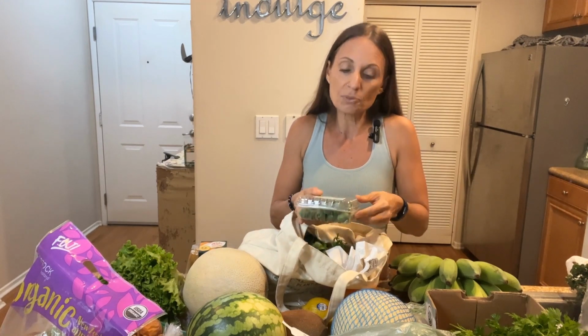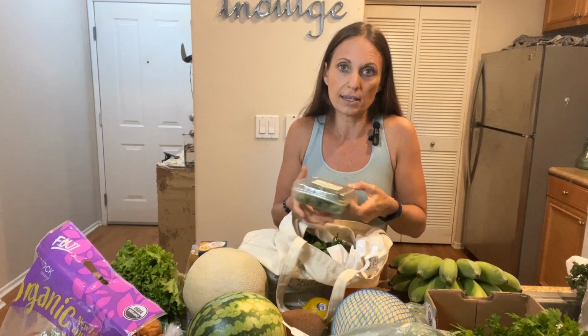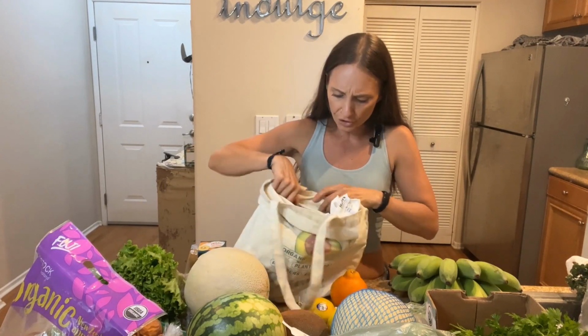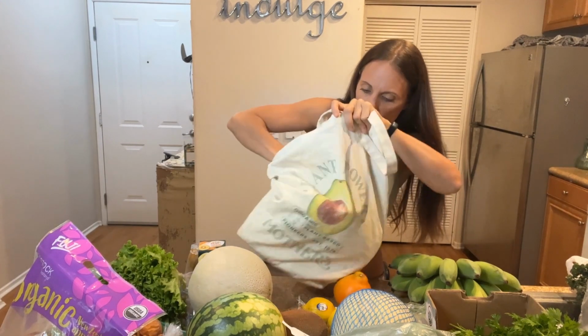Like I was checking out and the girl was looking at these, what? And I was like, oh, they're so good. You can put these in your smoothie bowls or you can just eat these as snacks. If you like kiwi, try a kiwi berry because you can just pop them and eat them. They're delicious. Also got some spinach, more spinach. I already had a spinach, but I got some more spinach.